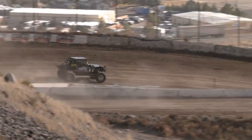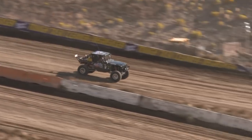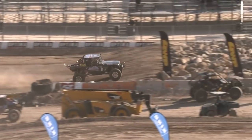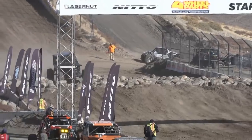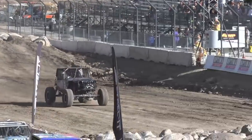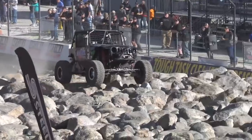And any moment now, we're going to be lining up with the big boys. It's going to be the 4400 Unlimited class. So the action has been going on all day, but the big boys are getting ready to take off. So be sure to tune in, ultra4racing.com/live. Hit up our Facebook, hit that share button. The big guys will be taking off very shortly.